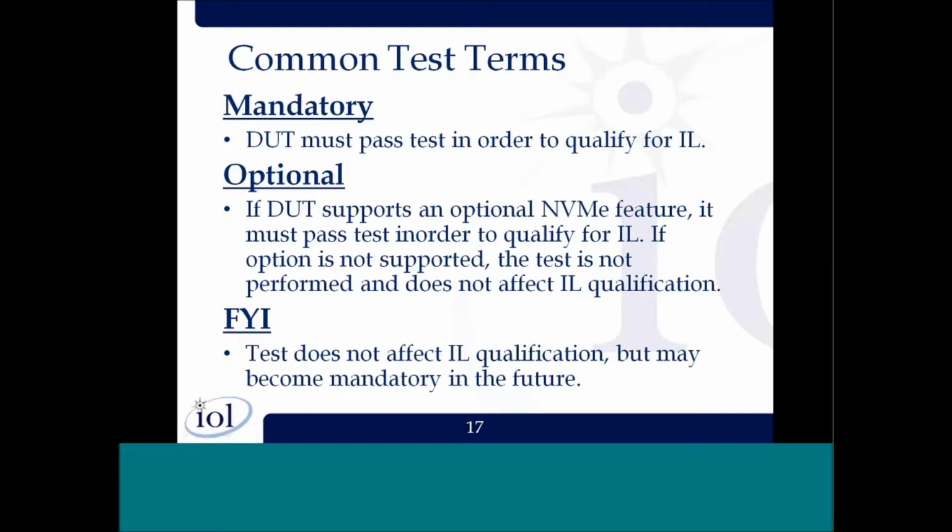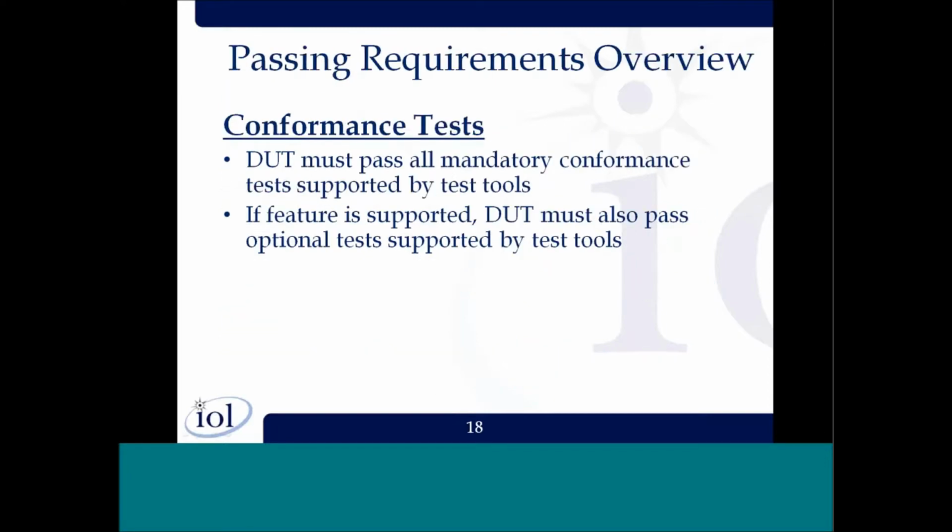And then finally, we have FYI tests, or for your information. You might remember seeing that term bounced around if you've gone to any PCIe SIG events. This is a test that doesn't affect integrators list qualification today, but it may become a requirement for integrators list qualification in the future. We've got a couple interoperability tests that at this event are FYI, but at our next event, probably later in 2015, will be required tests. So we want to pay special attention to those. They don't affect integrators list qualification coming out of this Plugfest number 3, but they will be required in the future. So you want to pay attention to those.